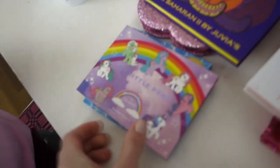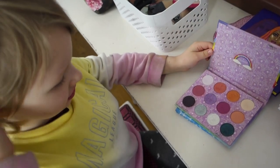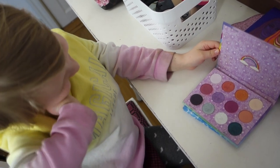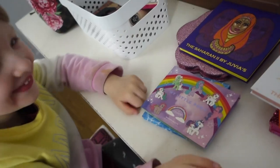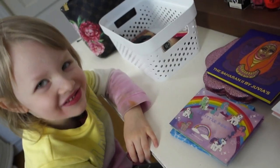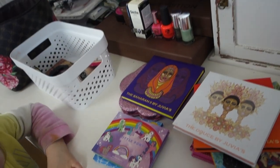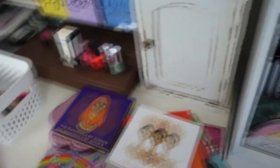Yeah. The My Little Pony palette. Should we open it? See if she likes it. Do you like it? No. What kind of colors do you like? She likes pinks. Okay. Well, there is a lot of pinks here, but maybe this one. Let's see here.